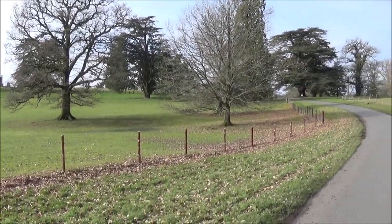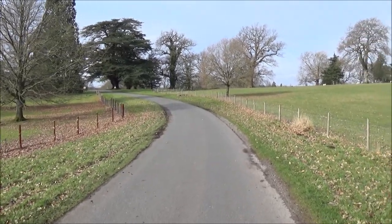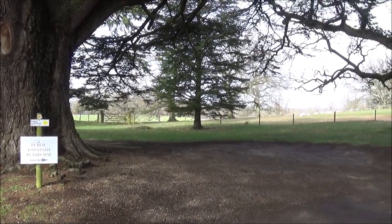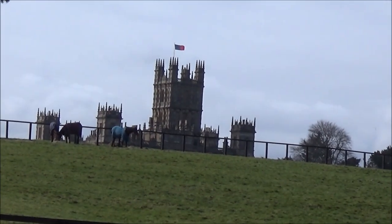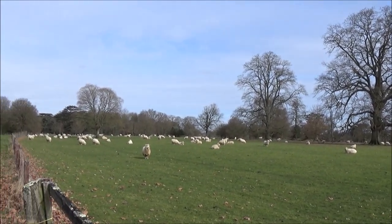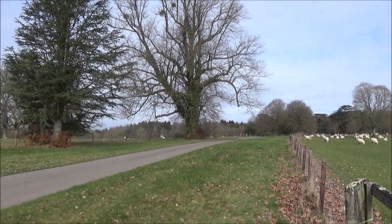We carry straight on along the drive. It's the castle over on the left. So the footpaths are very well marked. We head right under this very impressive cedar of Lebanon tree. Lots and lots of sheep on the estate, and of course it's one of the important income streams for a modern stately home.